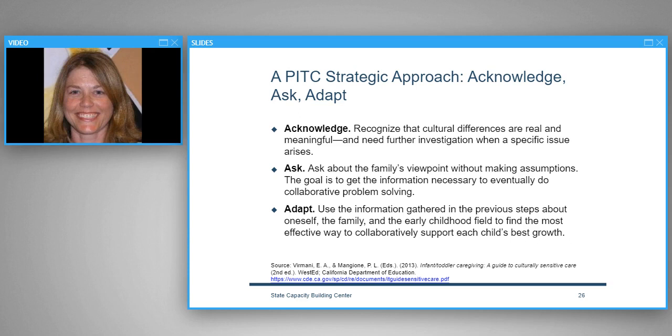You can read more about this approach in the PITC Guide to Culturally Sensitive Care, 2nd edition, Chapter 6, found in the handout icon. Now that we have explored the PITC approach, Acknowledge, Ask, Adapt, please pause the webinar and revisit the learning experience for slide 23 and add strategies for helping caregivers address the challenges they may experience when connecting with families. Let's look at an activity to practice this approach.